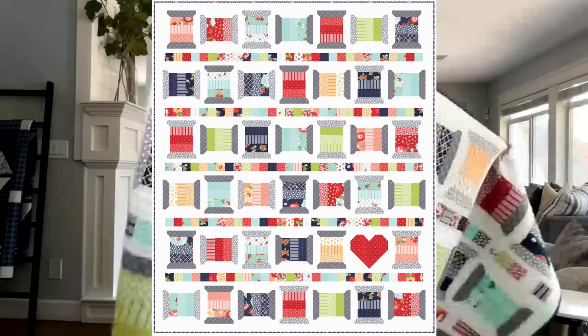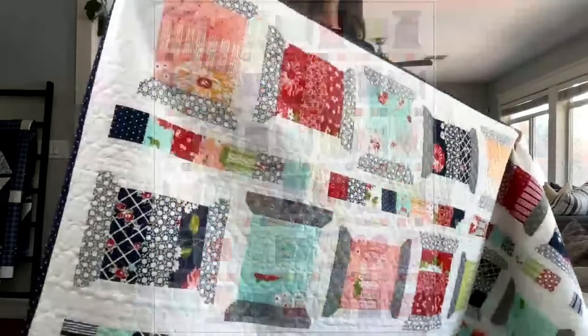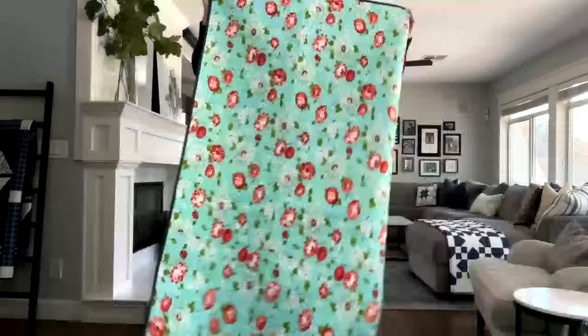And it's quilted in modern loops, which is my favorite quilting that I use on way too many quilts, but always a good one.